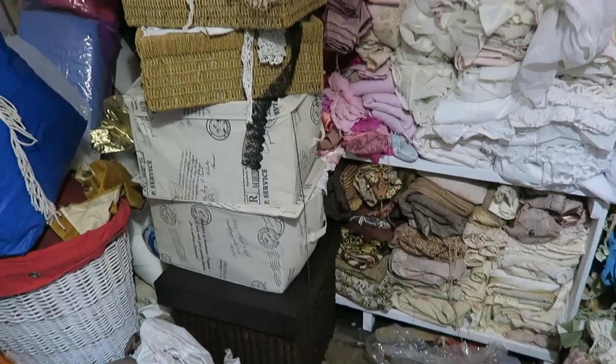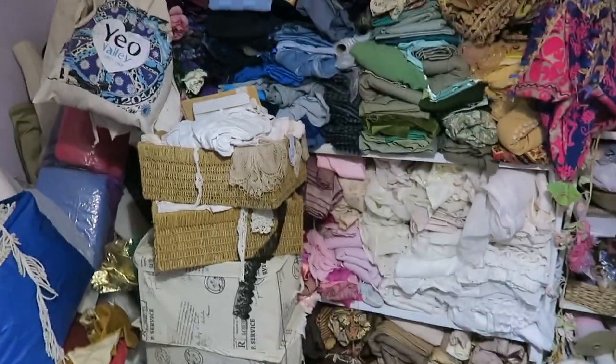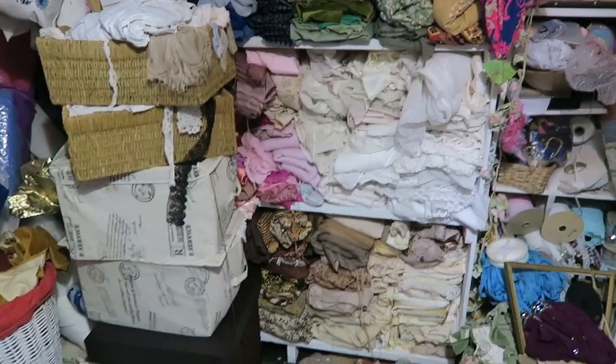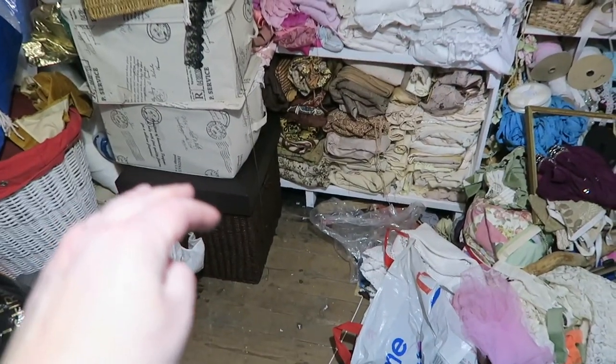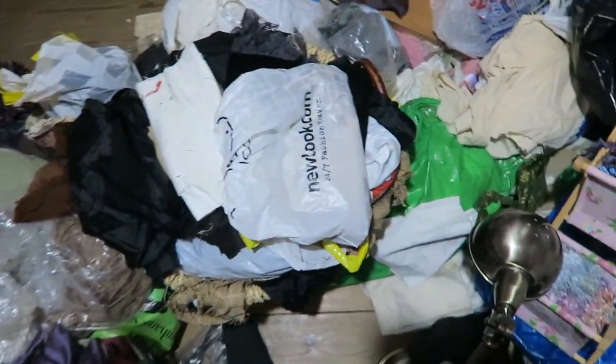Okay, so I've stacked up that pile of baskets there. I'm hoping I'm gonna be able to get that to the left of this shelving unit so I can see all of the fabric, and the floor is clear right up to the shelving unit. So we'll see how we go. But as you can see, there's still an awful lot of stuff.